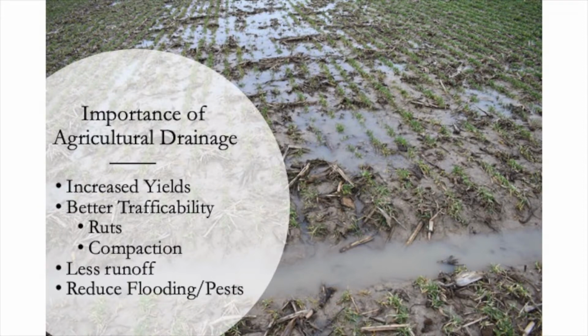And when you do that, you create ruts, you create compaction. So even though we have a lot of no-till fields, this past year, a lot of farmers went out and did tillage because of the issues with trafficability. So better drainage means you get out in your field sooner, you have fewer issues with soil health. In addition to this, because we're able to infiltrate more water, we have less runoff. With less runoff, you have lower peak flows, so you reduce flooding.